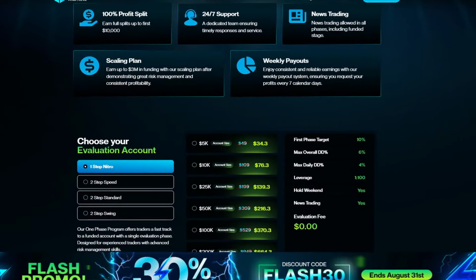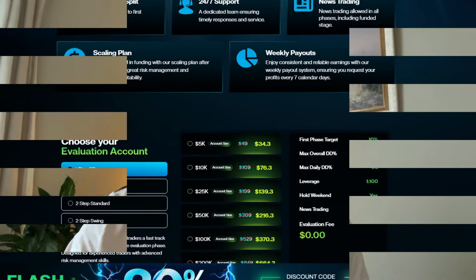Are you looking for a funded trader challenge? Are you doing a funded trader challenge, or have you qualified? Have you passed a funded trader challenge? How difficult is it? How easy is it? I've been trading for over 30 years and I've never done a funded trader challenge.